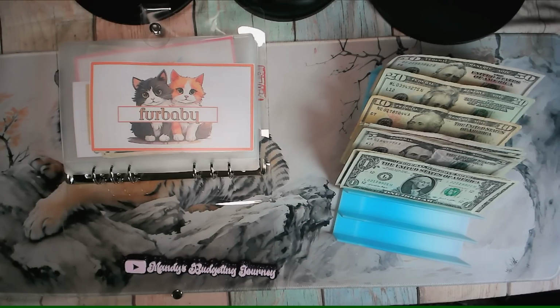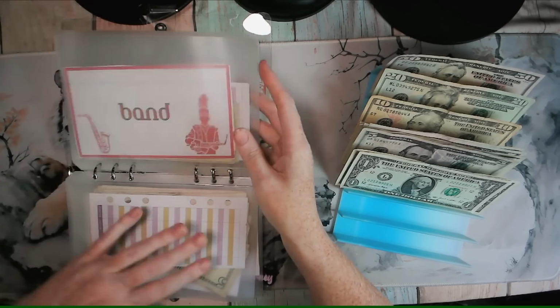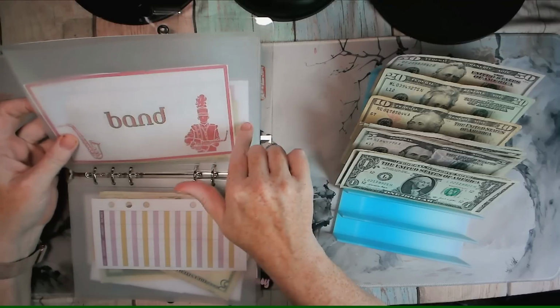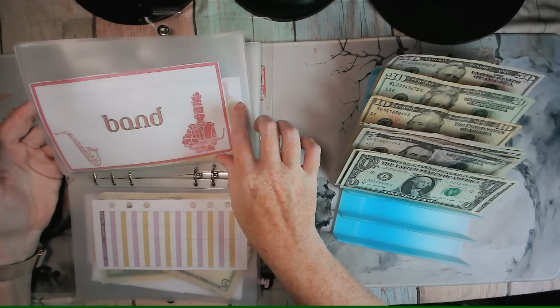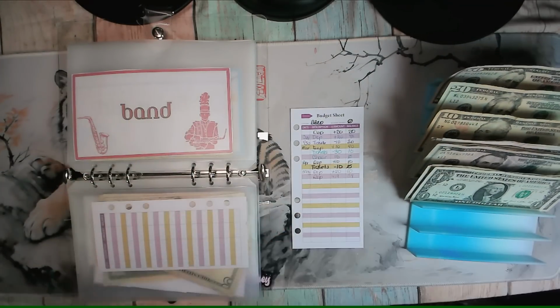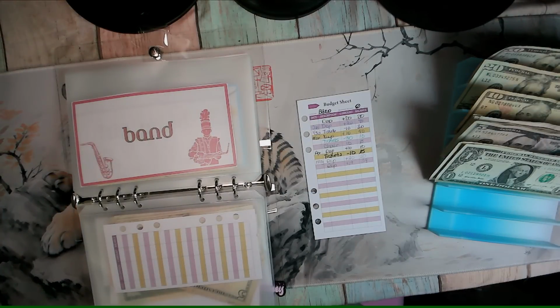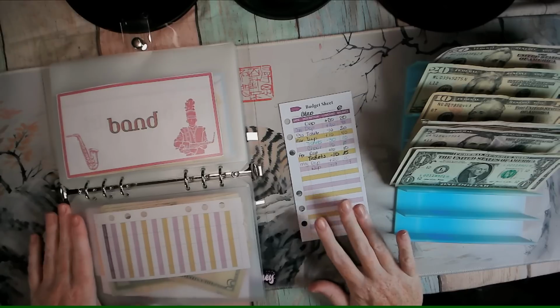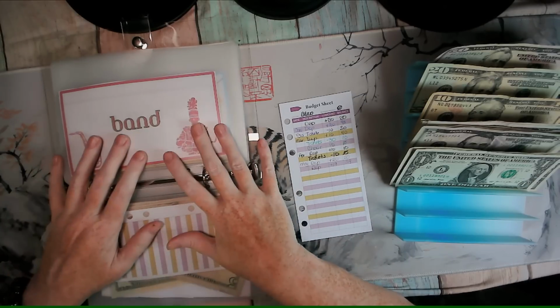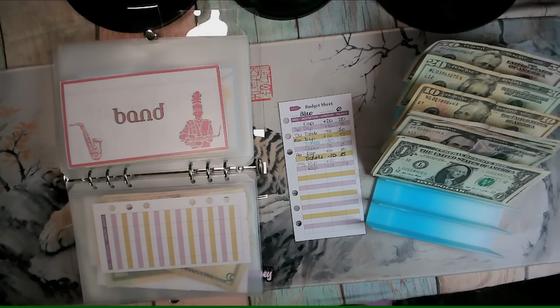Alright, so we're going to go to band, and I did change out my dashboards. I wanted something different. I wanted to go through a refresh kind of deal. I was trying to move papers around and hopefully it recorded everything I just did. But I was trying to say I wanted a fresh new look on my categories, because I redid everything.